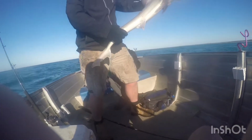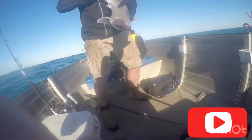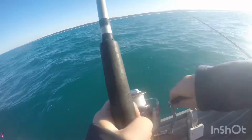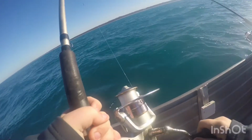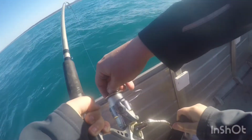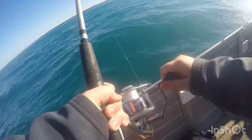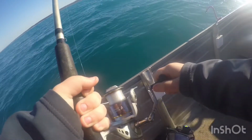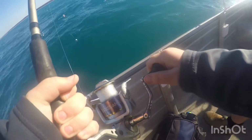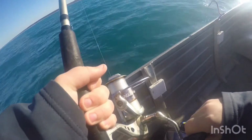Here we are, a nice Gummy by Dad. First fish of the day. We're getting a bit over it, ready to head back, but now we're going to stay here for longer. It's a nice one. Dad, it's not coming.